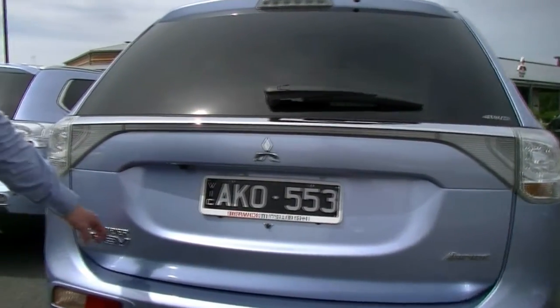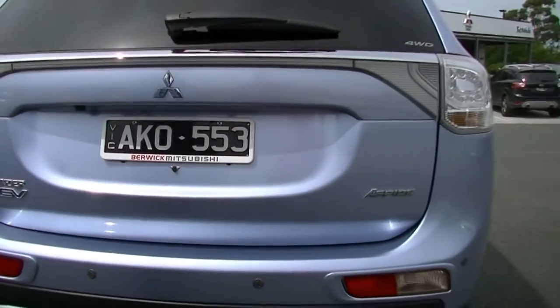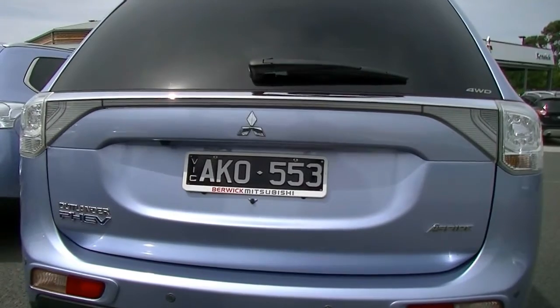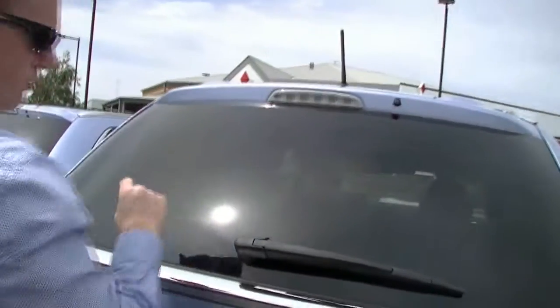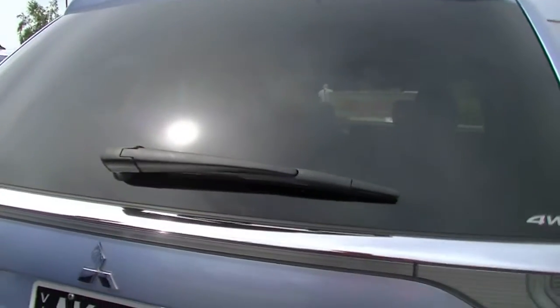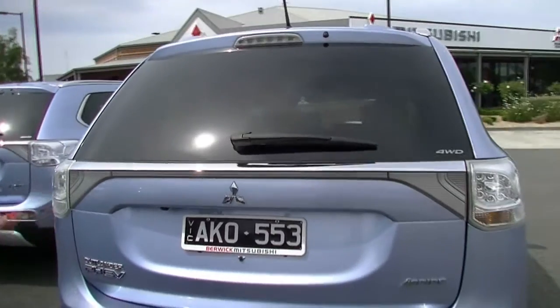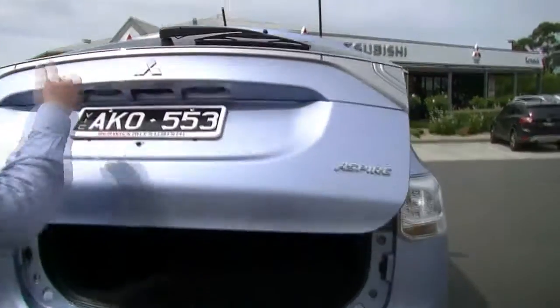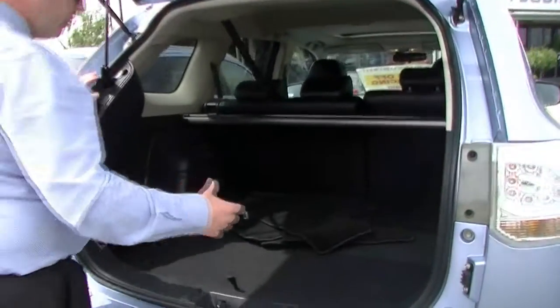We have our Outlander PHEV badging there, nicely styled, and the Aspire badge on the right. So these are a 4-wheel drive vehicle too. We've got our nice high mount stop lamp with a short aerial on top. We do have our rear wiper blade there too. The tailgate is electric. As we can pop this open just to show you in the back of this one, give you a bit of a condition report too throughout the car.